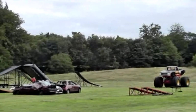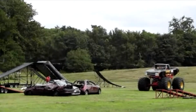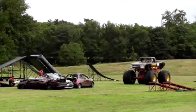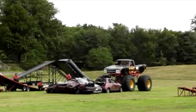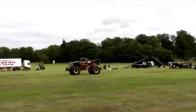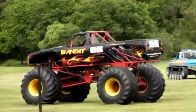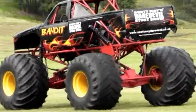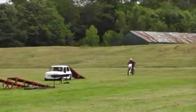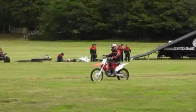Okay, looks like he's going straight in. He's had his line. Just selecting the gear he wants. And away he goes. The Big Chris and the Bandit. Time the ramp, just at the right time. Here he goes, charging towards that moving ramp. Up he goes, and a beautiful landing there from Scott. He said, oh, I'm happy with that.